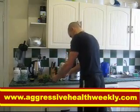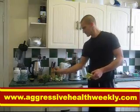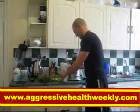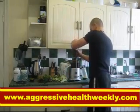What I'm doing now is taking off the florets of the broccoli because I don't really like putting them through the juicer. They don't juice that great, but the stalk does juice quite well. I keep the florets for a stir fry or steaming or something like that. So here I go, pushing it down.